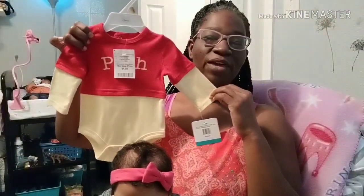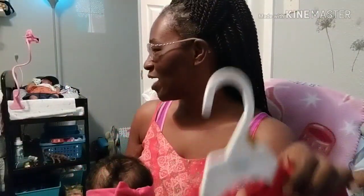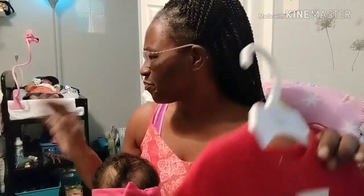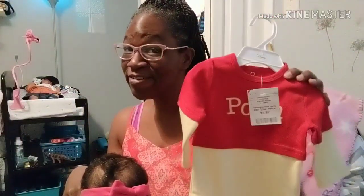So, this will fit my girls. It'll probably be slightly tight. My twin girls, Anastasia and Persephone. And I also feel that this will look super cute on Alexander and Elijah. Super cute. So this is probably like kind of like a Halloween outfit. You know, I tried to get this like a costume.